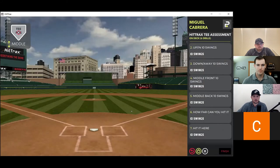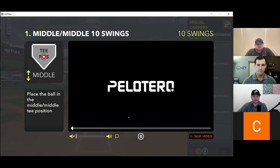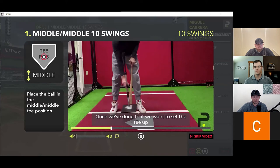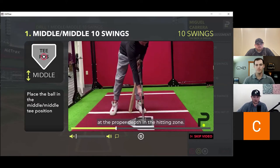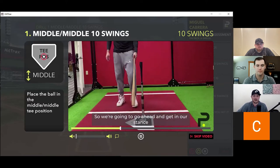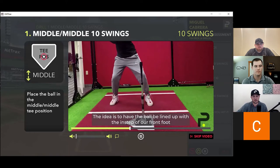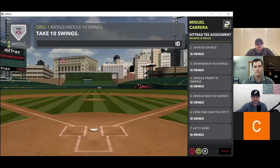Each drill will also have its own video. So I'll pull up the first one and it's going to tell you exactly where to put the tee. It's literally telling you, put the tee here relative to your front foot. Literally walking you through every single step along the way. So if you have any doubts about how to do it, it's telling you exactly what to do. And then once you get in here, it's just your HitTrax experience.